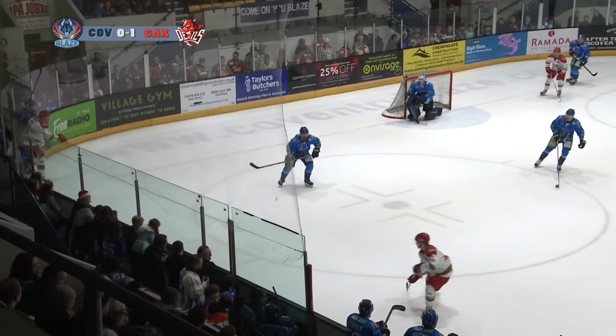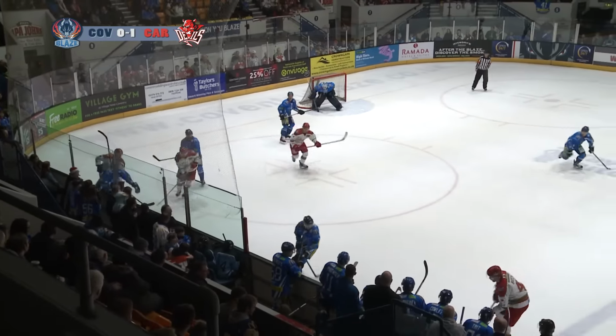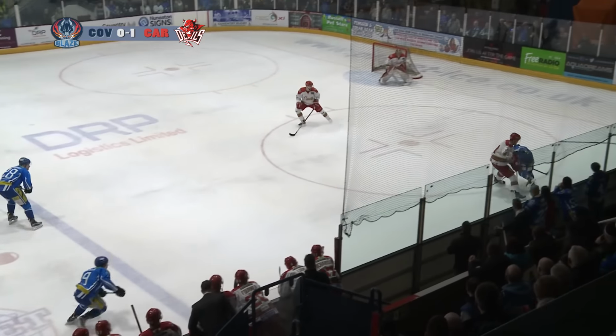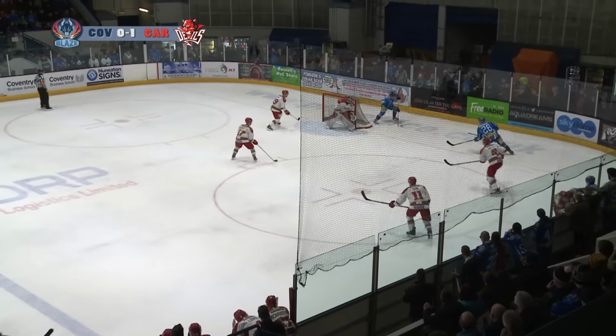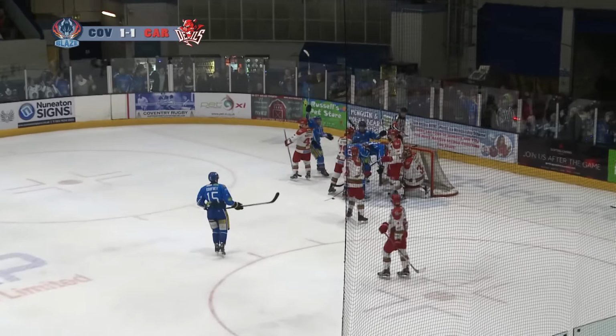Marquardt, puck comes off Josh Godfrey's loose lumber from a couple of shifts back. Marquardt does a good job of slamming that free. Davis might get hit here ahead of Batch. He does. And Batch does a good job using his size. Puck is behind the net now for the Blaze. Jammed in tight and in by the Coventry Blaze man.